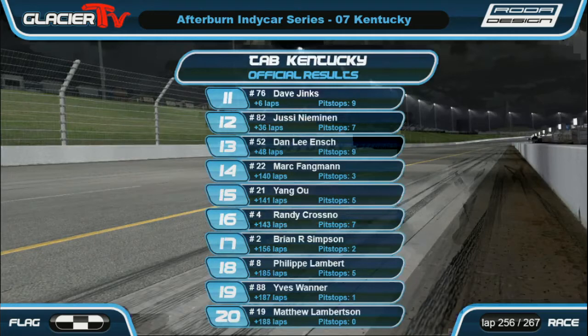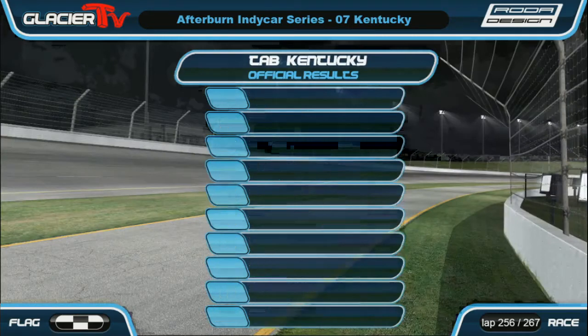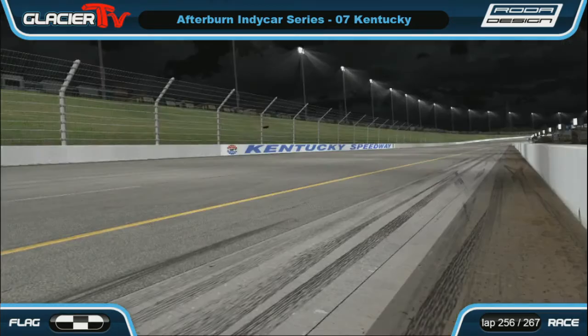Danny Yench in 11th. Mark Fangman. So, with Dave Jinks in 11th. Jussi Nimmerman in 12th. Danny Yench in 13th. And then Mark Fangman, Young O, Randy Crossno, Brian Simpson, Philippe Lambert, Matthew Lambertson and Lee Walker as the rest of the drivers in retiring. We're going to bring down Jeffrey Koolbergen into the booth momentarily.